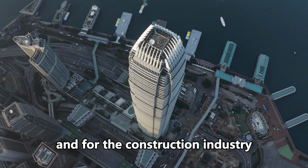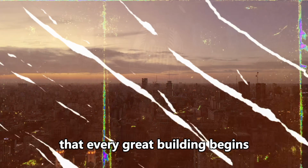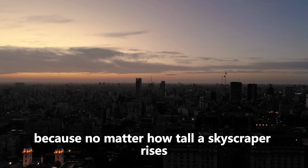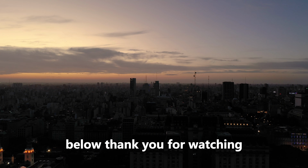And for the construction industry, it serves as a powerful reminder that every great building begins with the ground beneath it. Because no matter how tall a skyscraper rises, its success will always depend on the strength of the foundation below.